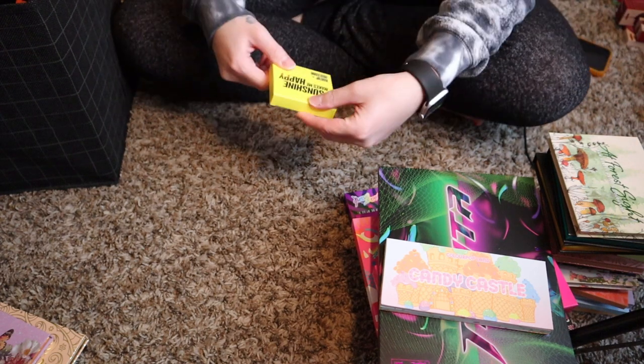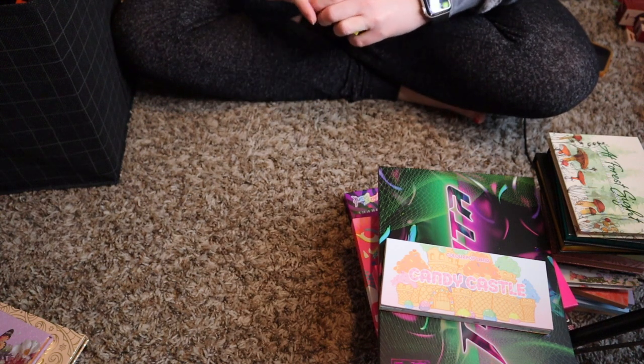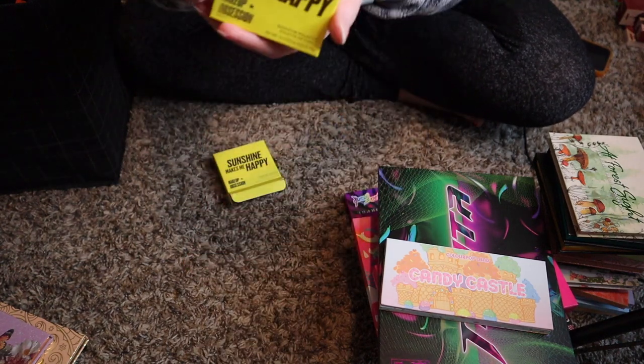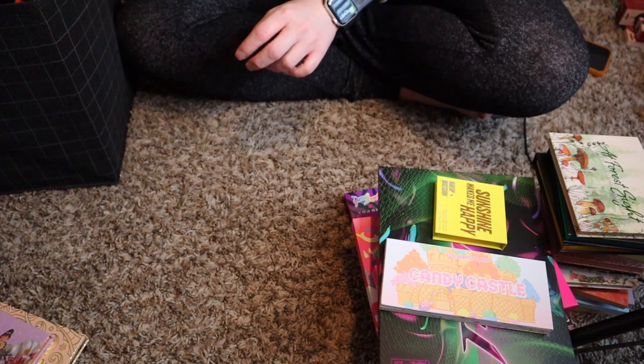All right, so we have a mini. This is a Makeup Obsession palette, which I think is like a Makeup Revolution sister brand. Look at how cute and tiny that is. I'm gonna keep it because it's a little compact. I have a couple more of those that we will end up finding.